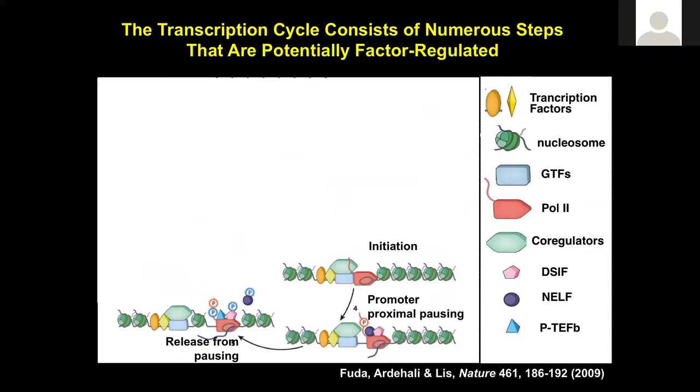And it involves, after polymerase initiates, we find that polymerase has moved a few tens of bases to a pause site and can hang out there for some period of time, getting a proper signal, and then the polymerase can be released into productive elongation. Okay, so let me just blow that area up a little bit and you can see it a little more clearly here.